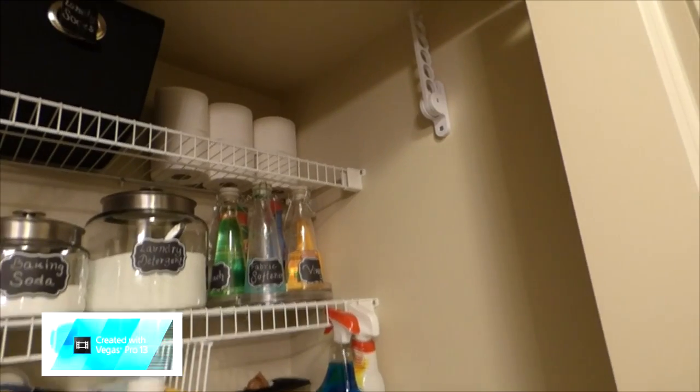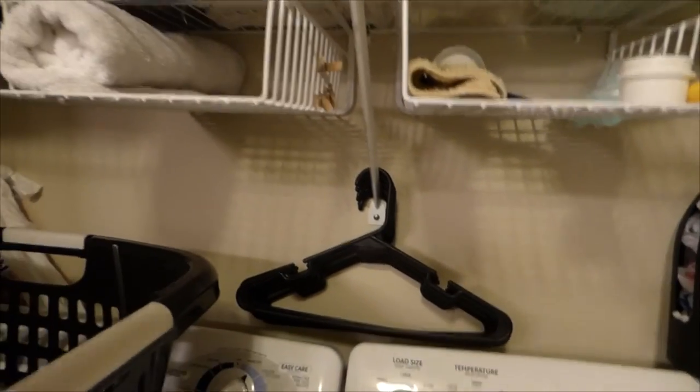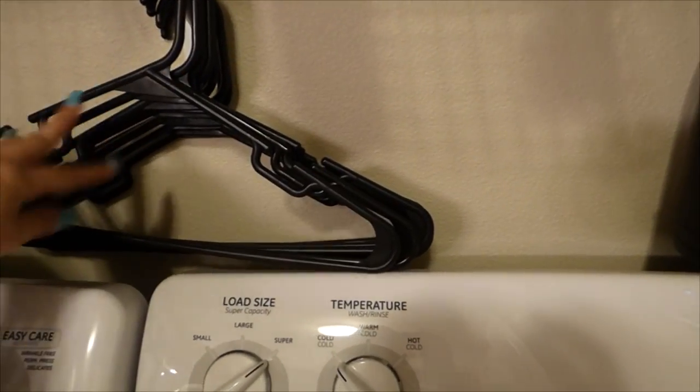The other thing I did was, like I said, I have some hangers down here. I'll just show you guys. This rod had already been installed, but I figured it's best not to waste any space. So even this rod can come in handy for something. I keep all of our plastic hangers here.